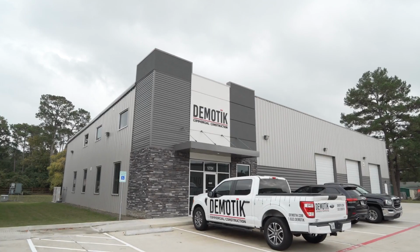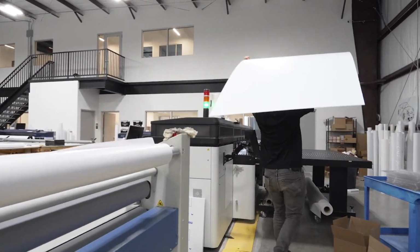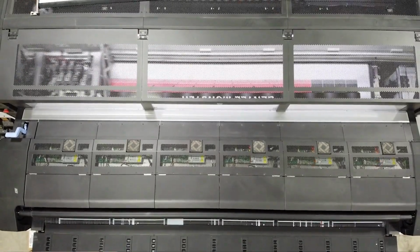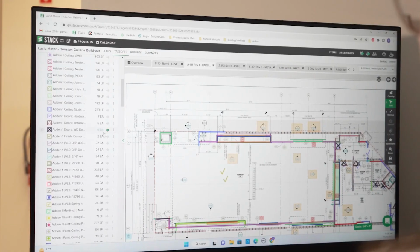Demotik is a super subcontractor, and what we mean by that is we are a multi-trade contractor. We do demolition, framing and drywall, finishing, painting, and we also have a sign division where we print and install our own signs and graphics. With Stack, we're able to provide one estimate for all those items based on the floor plans that are provided for each project.